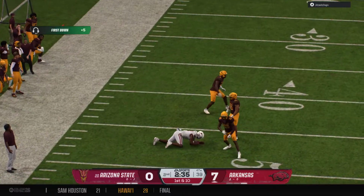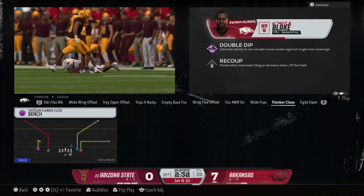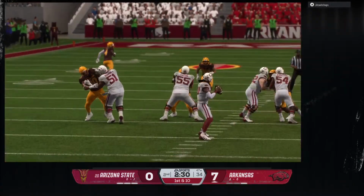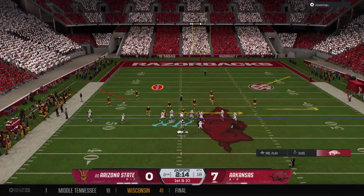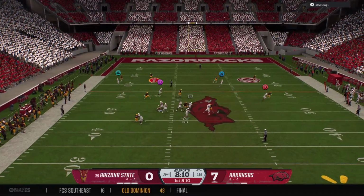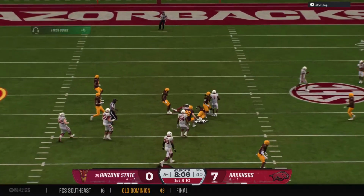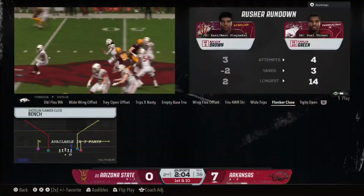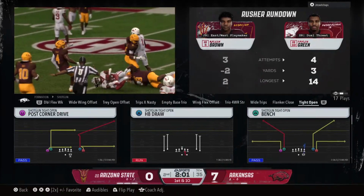Hauls it in, the first down and more. This senior showed some serious arm strength firing that one in for the first down. And the Razorbacks come to the line with a fresh set of downs. Looking to throw on 1st down. He's going to take off. He is brought down, but man, what a job to find some running room and move the chains.